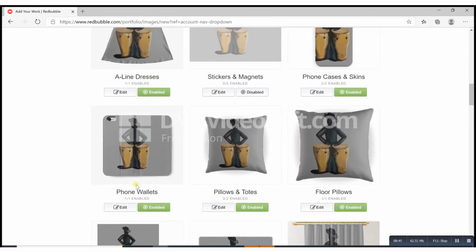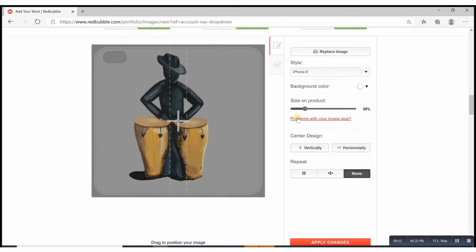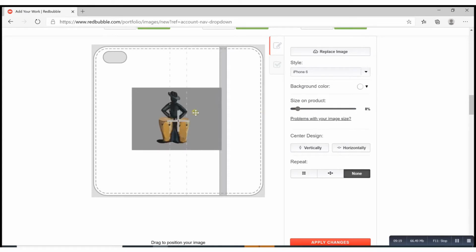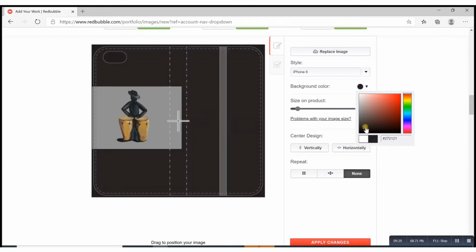This is one example where my image does not look good. Not everything looks good on every item, because of the way it prints all over. Of course, this phone case is going to fold. On some things I actually kind of cheat: if it's a PNG file and I can change the color of the background, then I can put it wherever I want. If it didn't have this block color, I might just put it up here and pick a different color for the product, so it will be the all over color. But with this image it does not work, so I'm going to disable it.